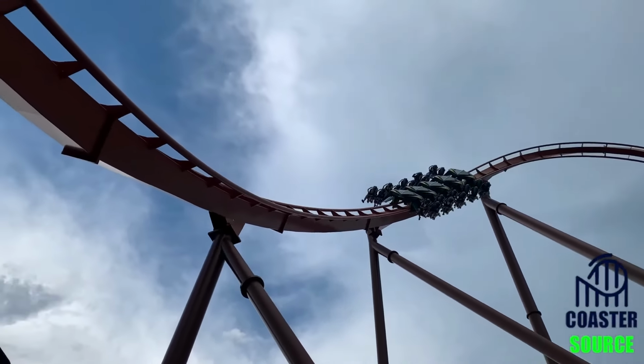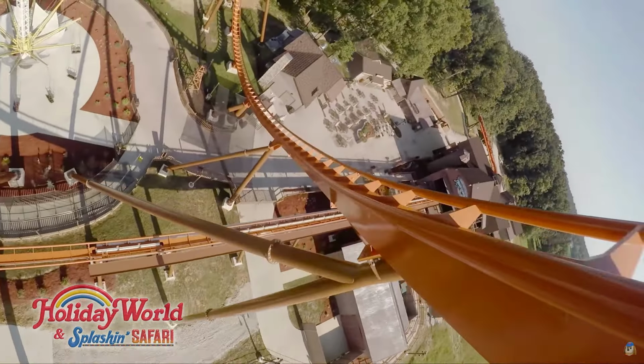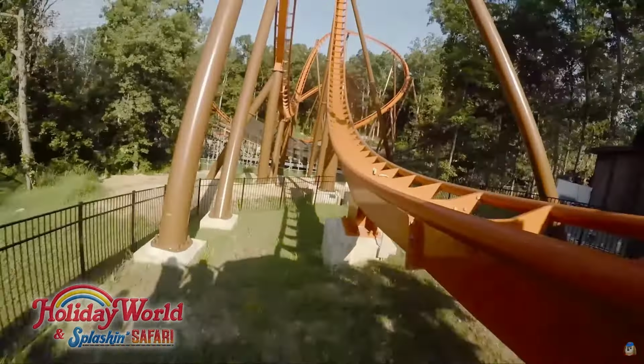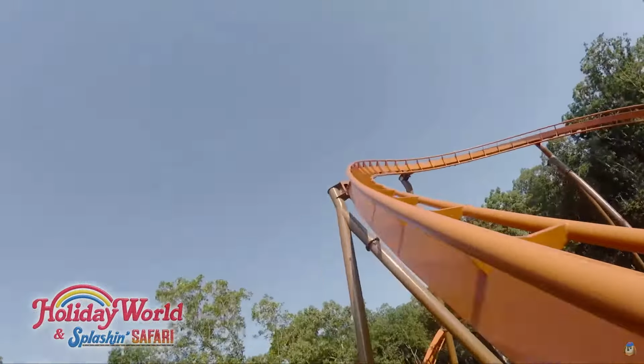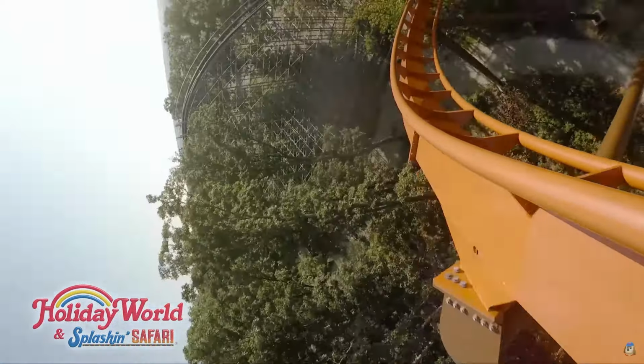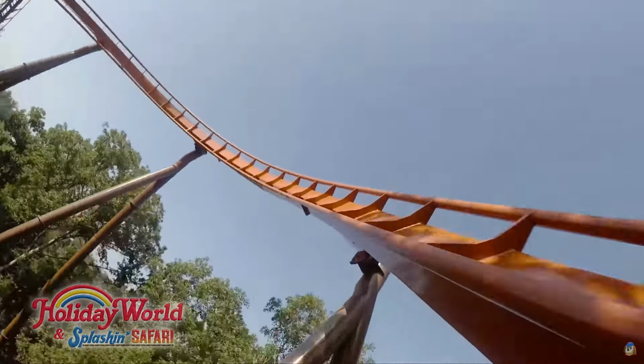Then the train traverses an oddly shaped Immelmann as you quickly invert and then roll out of it in the front and get hang time in the back, where the train slows at the apex of the element before swooping back to the ground. The rest of the layout is very fast-paced for a wing coaster, and it features some unique elements for an American wing coaster, like some G-force inducing turns, instead of just focusing on inversions.